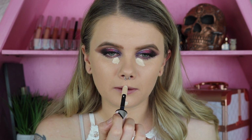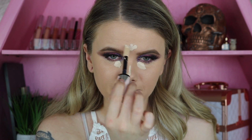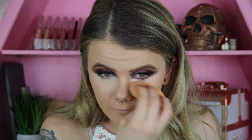Teeny bit on the chin. Cupid's bow. Nose and a little bit here on the forehead. Looks kind of strange, but I think it'll help to just kind of even out the color a little bit. And I do have to say that there is some good coverage with this concealer. I'd love to put it right next to the Tarte Shape Tape and just do a full-on comparison, see how it performs, because that's not bad at all.